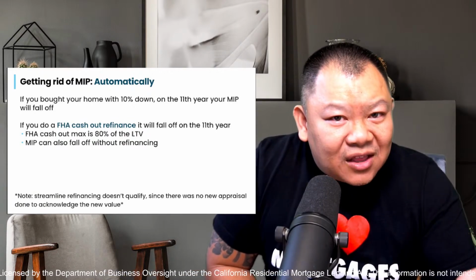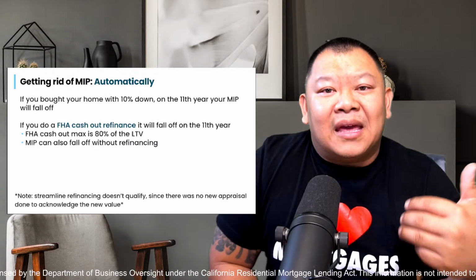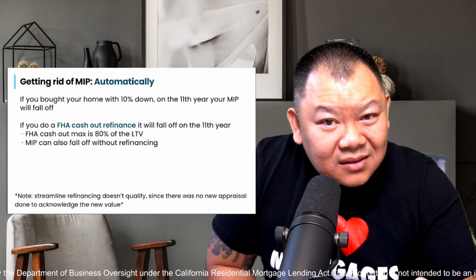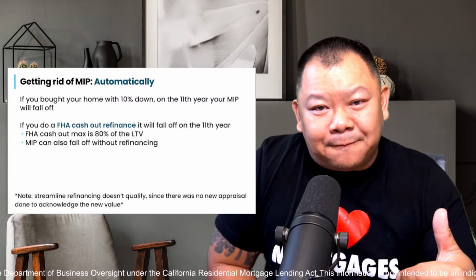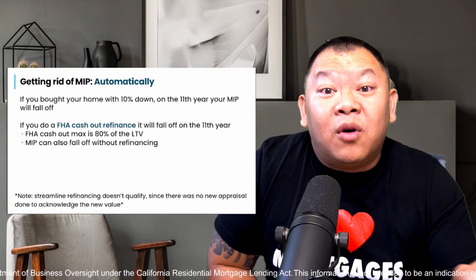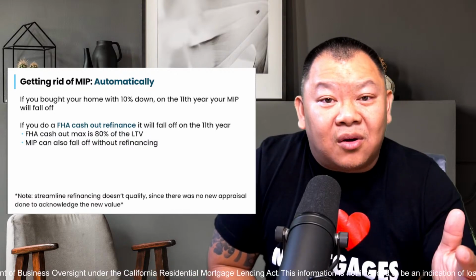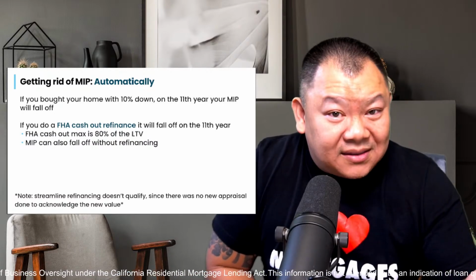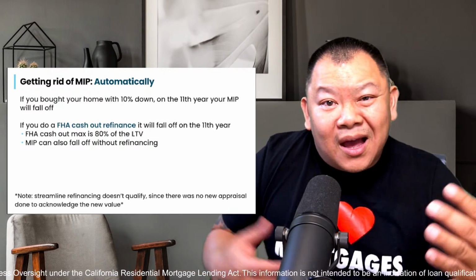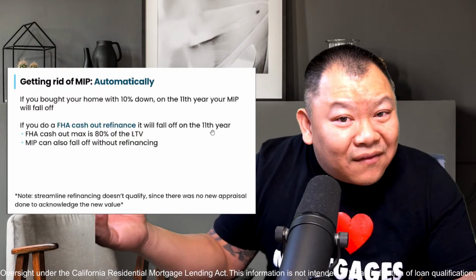Or if they had an FHA loan, they have tons of equity and they have to do a full FHA cash out refinance that requires an appraisal. They have MIP again. But on the 11th year, the MIP will fall off. So if you have an FHA loan and you did a cash out refinance, you're at 80% loan to value. That means you have 20% equity. I have 20% equity. Why should I have MIP?